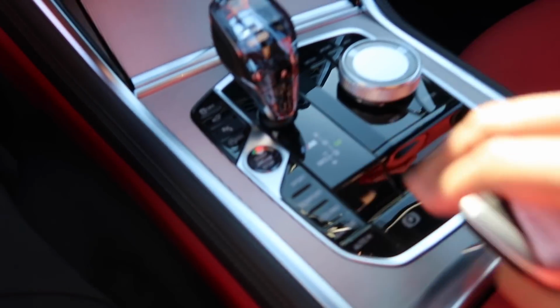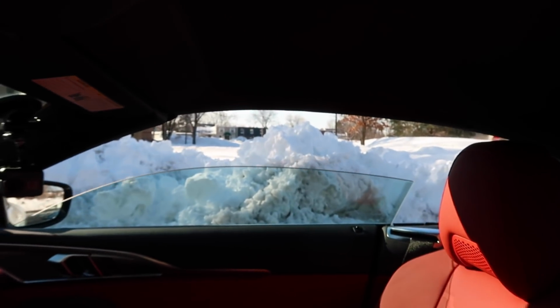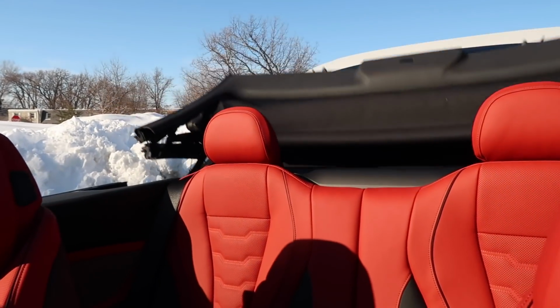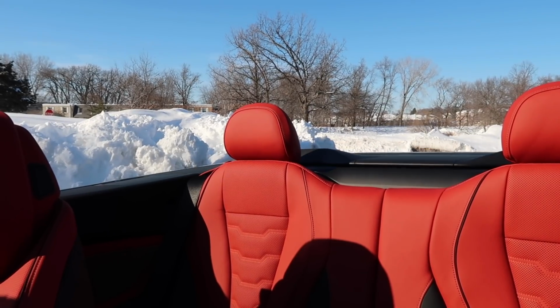Let me start it up and let me go ahead and put the top down so that way I can show y'all the back seat room, man. Look at that. This thing is crazy, man. Drop the top on it now. Woo! Could you imagine doing that in the summertime and there's snow out right now, man? This thing is insane. Look at that big transformers.